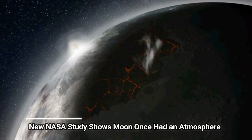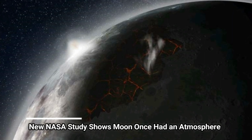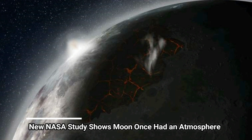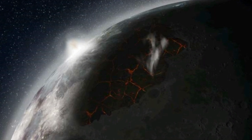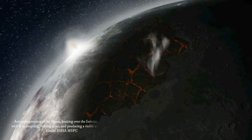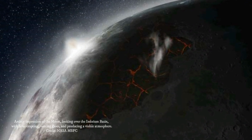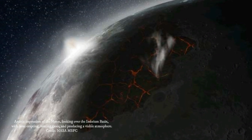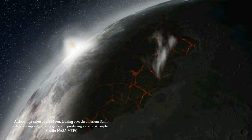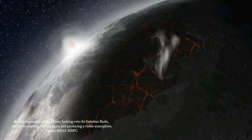New NASA study shows Moon once had an atmosphere. A new study shows that an atmosphere was produced around the ancient Moon, 3 to 4 billion years ago, when intense volcanic eruptions spewed gases above the surface faster than they could escape to space. The study, supported by NASA's Solar System Exploration Research Virtual Institute, was published in Earth and Planetary Science Letters.